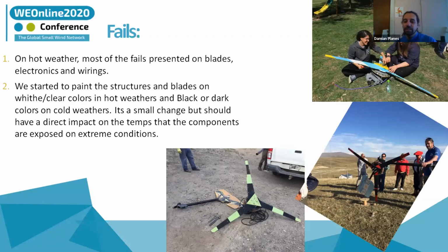It works very fine. The white painted propellers are lasting more time than the other ones. So they are small things that can prevent damage and enhance the work of the turbine. So these are also examples.